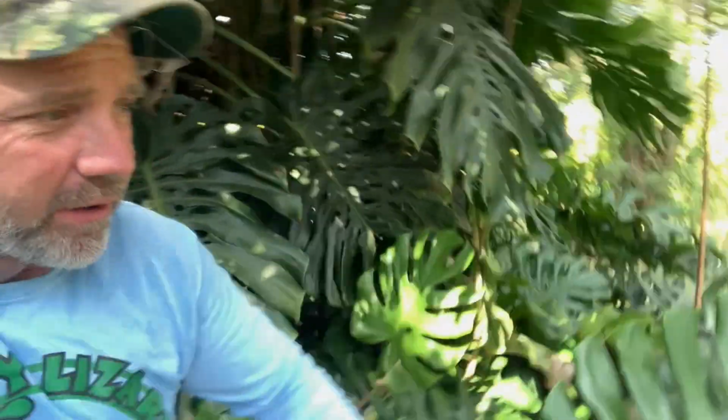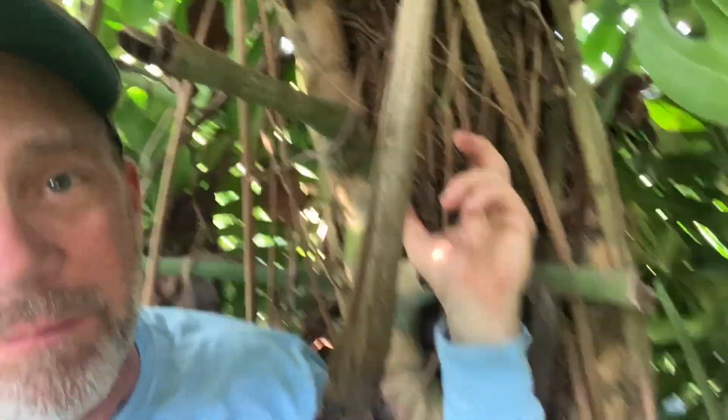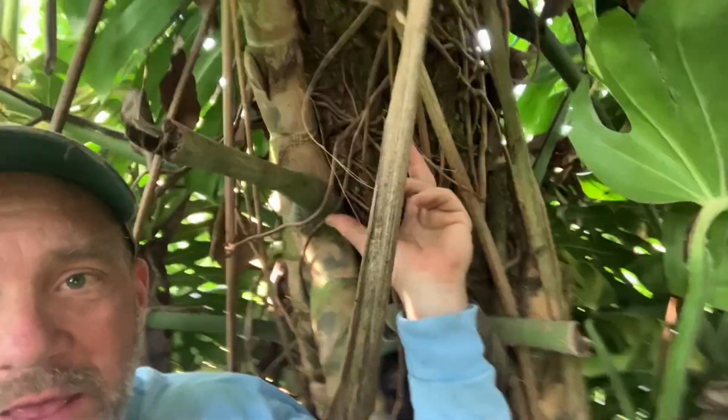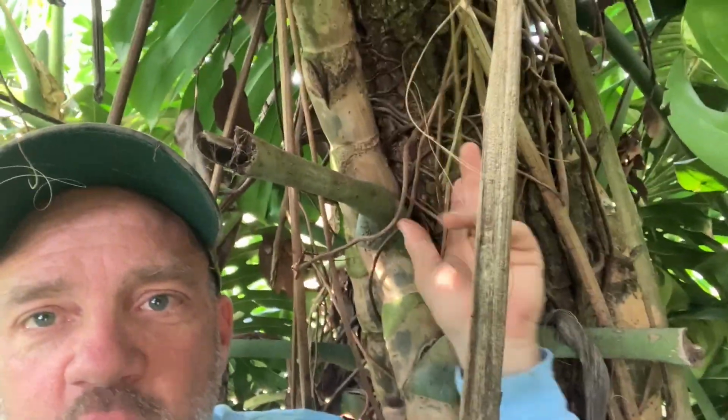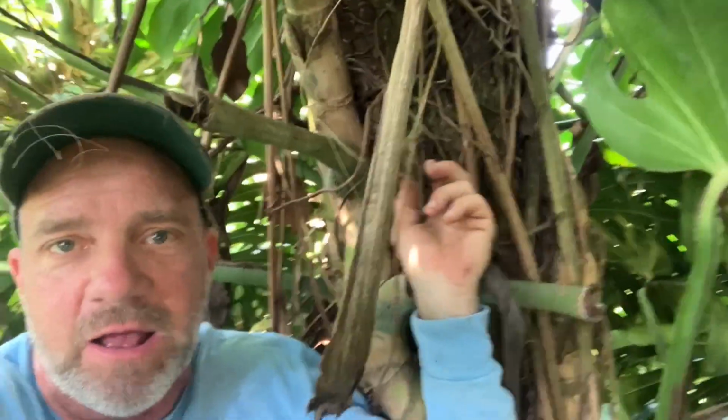You can see here, look at this. It sent these giant roots down from up top. It's getting water directly up to the top. It's basically taken over this whole tree. All right, here's more of these roots coming down the trunk. And look right here behind me. Even if I wanted to clean this plant from this tree, there's no way I could. Look at how it has just taken over the trunk. Look at all the roots that are attached to this, the main trunk of the avocado tree.